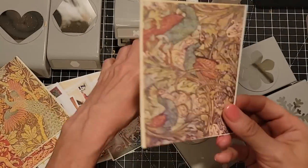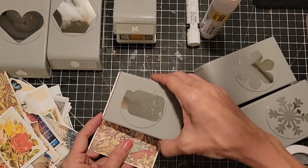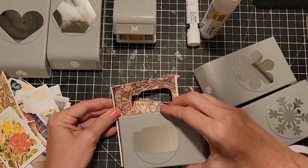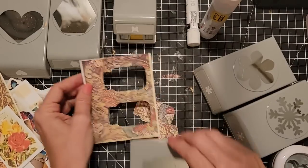And I did print these out on lightweight cardstock, so they should punch nicely. We'll just see. Let's see where this goes. Maybe I can get two out of here. Okay. And you can use the negatives too, you know. With your vast creative brains, you can just come up with something cool to use the negatives.